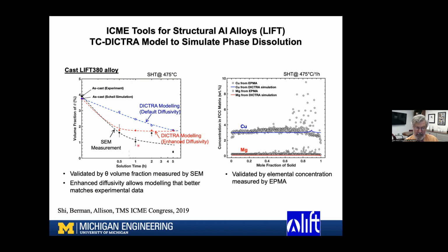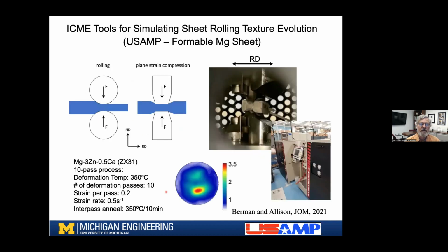One has to take all these models with a grain of salt until they're properly validated and verified. And similarly, the homogenization from EPMA, predicted from DICTRA simulations and measured by EPMA. So we'll be using this in the dissolution.